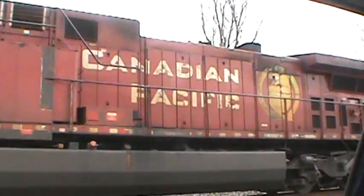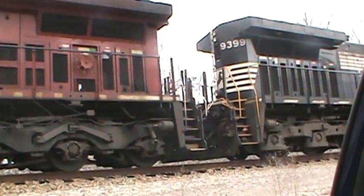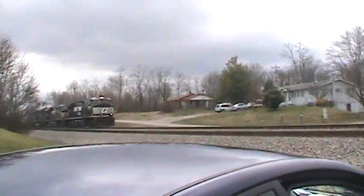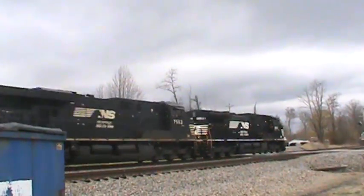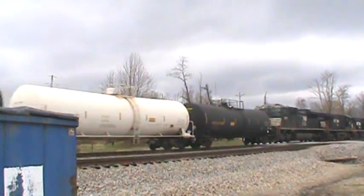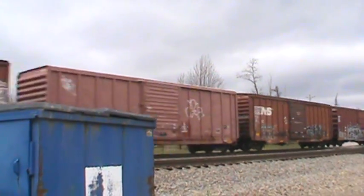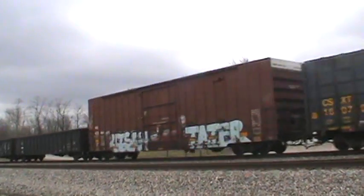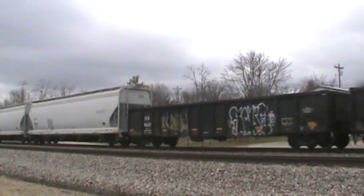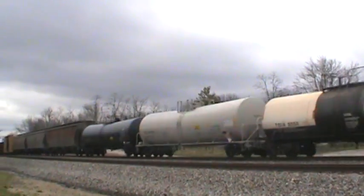We next see what I think is a southbound freight train led by NS 9831, 7553, and 2725. NS 9831 is a GE C40-9W built in 2004. NS 7553 is a GE ES40DC built in 2005, and NS 2725 is an EMD SD70M-2 built in 2006.